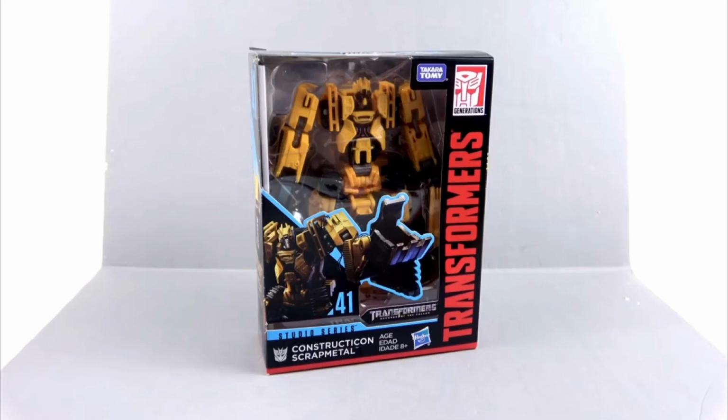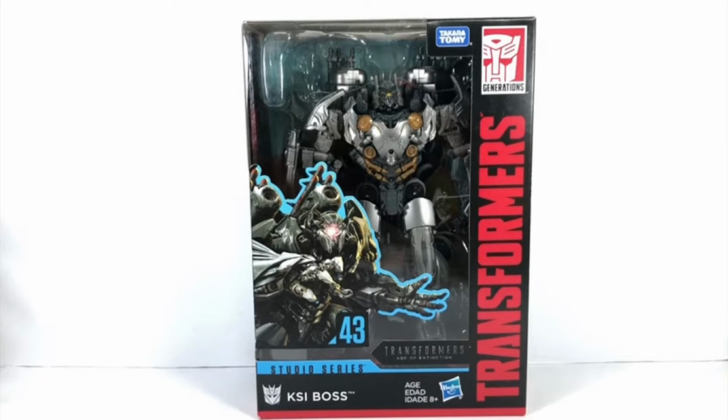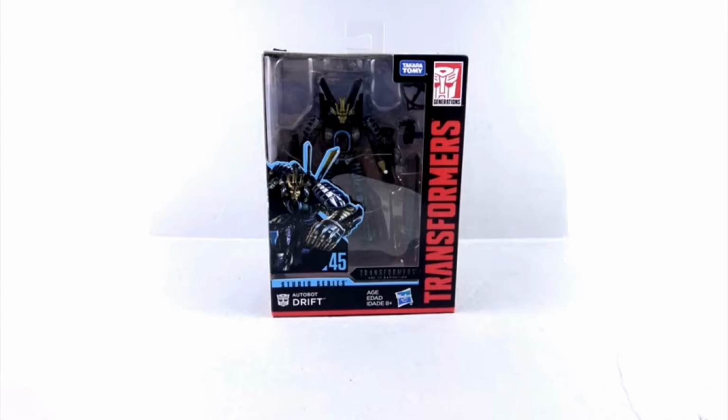Number 41 is Scrap Metal, which has literally no business being $100+ US. Number 42 was a chunky Long Haul. Number 43 was the KSI Boss, which was a repaint of the Last Knight Nitro Zeus. Number 44 was a Jetwing Optimus Prime, which came with a whole lot of accessories and a new chest piece. Number 45 was Drift, which was a better mold.